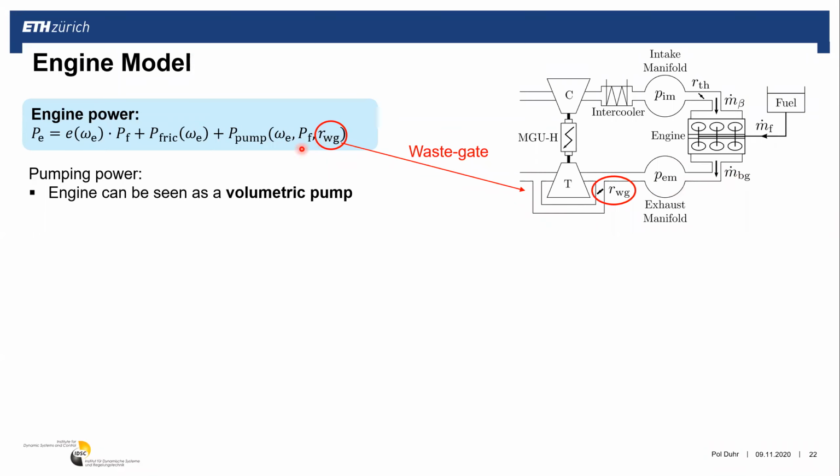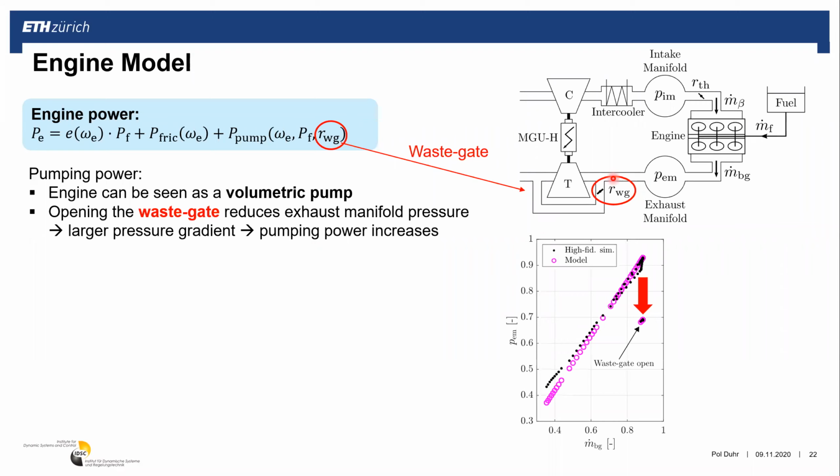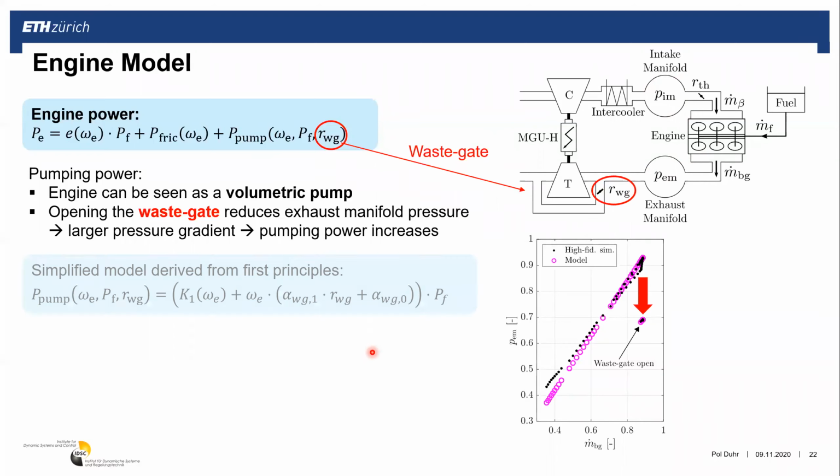And it depends on the engine speed and the fuel power, and also on the wastegate position. The wastegate is an actuator that sits close to the turbine, and it's basically a bypass of the turbine. And so if we open the wastegate, we increase the open area for the exhaust gases with this additional path, and therefore the exhaust manifold pressure drops because there's less back pressure. So here we can see for a certain total mass flow, if we open the wastegate, the exhaust manifold pressure here on the y-axis drops. Therefore, we then have a larger pressure gradient from the intake to the exhaust, and the pumping power of the engine, this contribution increases. So if we open the wastegate, engine power increases.